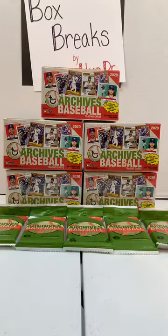A lot of neat design. If you follow old baseball cards from the 50s and 60s, some of these are going to look familiar, and I enjoy that. Even the 70s, 1974 Topps, I see.